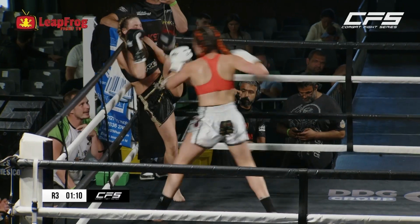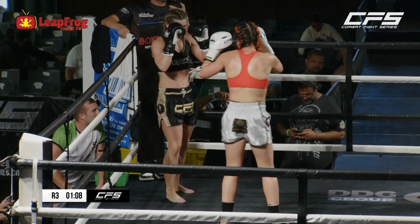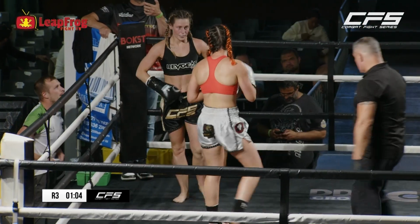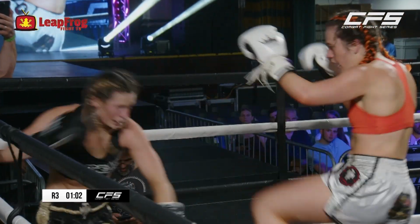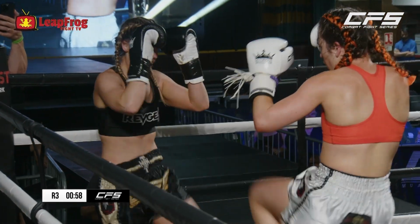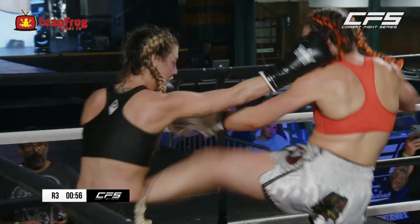Active clinch. Lovely right hand from Izzi. Right hand from Wilkins. Gave her something to think about. Doesn't wear the punches well. She kicks out of there. Can't help thinking if Wilkins just ups the pressure and lets her hands and legs go, another flurry of punches might do it.